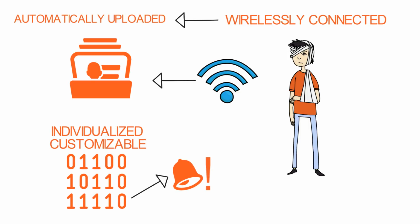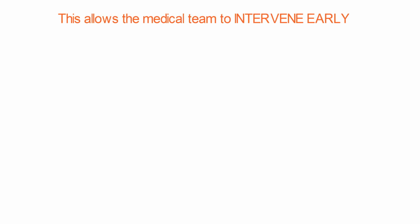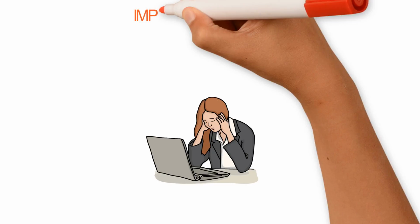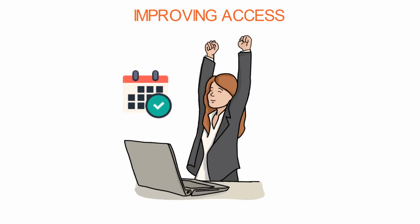It can generate a notification for the medical team if any of the values are outside of the parameters which are set by the patient's doctor. This allows the medical team to intervene early before a patient's condition deteriorates, making it necessary for an ER visit or hospitalization. We at Zippy aim to enhance the reach of the doctor and medical team by improving access for patients in need of medical care and advice.